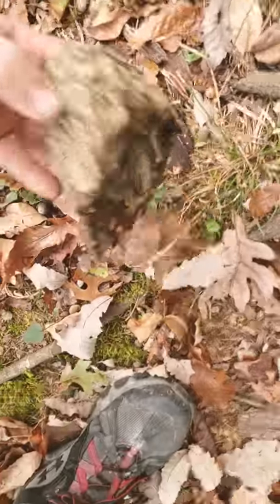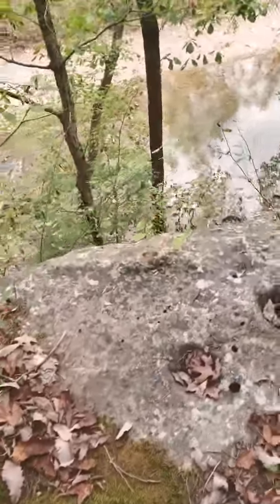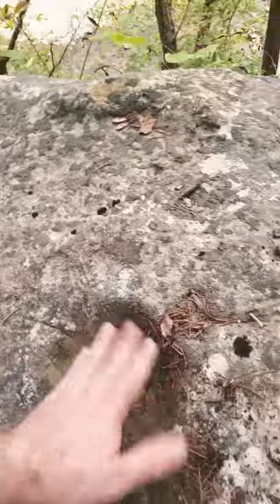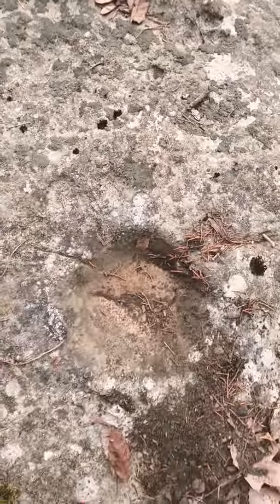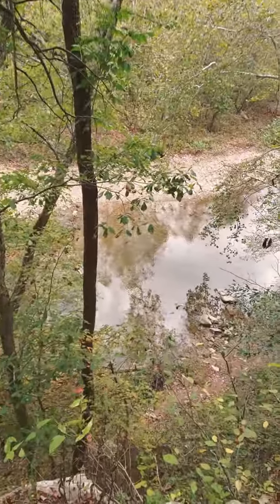Interesting piece of wood. Look right here is what I want to show you all. Seen some signs of them cracking nuts down below, but these are old nutcracker spots right here on this bluff. Old native bowls. Isn't that cool? You imagine sitting right here cracking your nuts right along this ledge on top of this bluff, straight down.